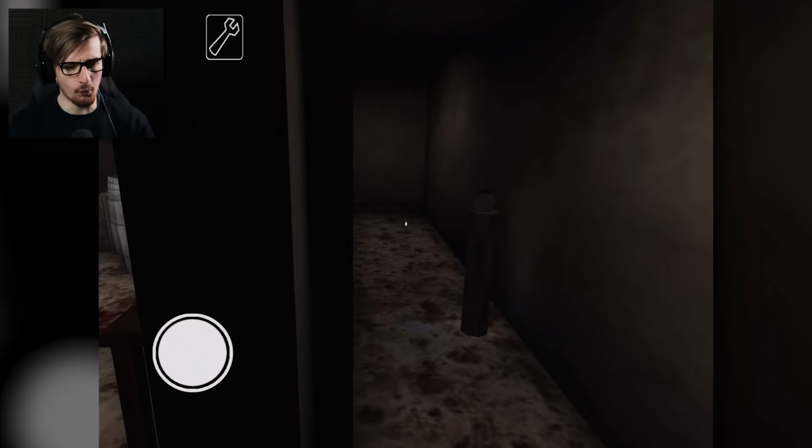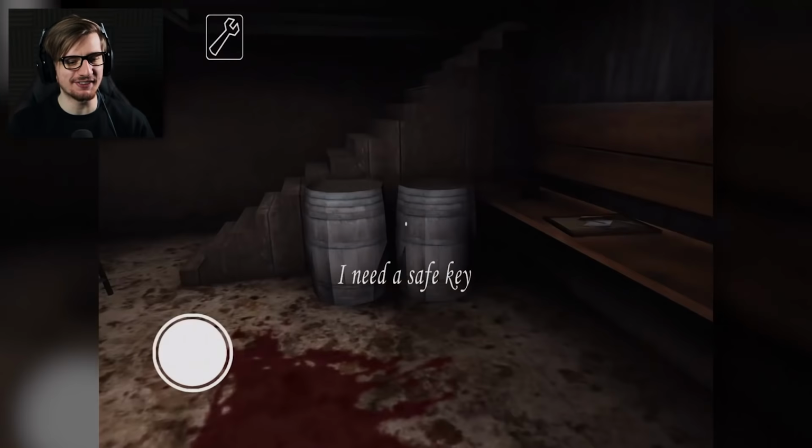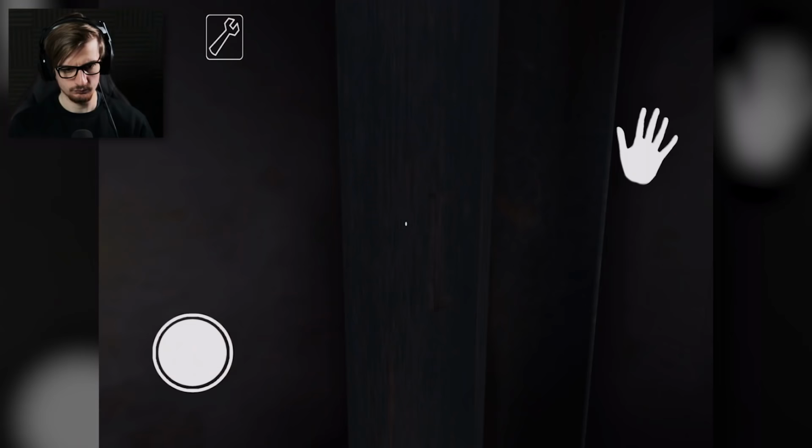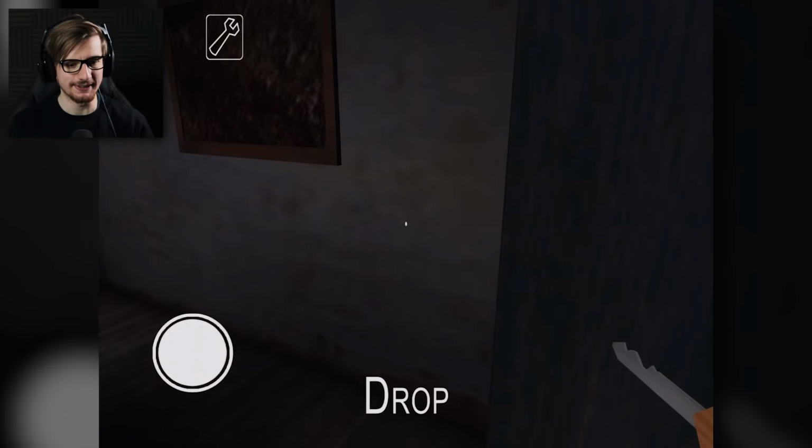Got a safe here too. Okay, I need a safe key. You see, there's so many different things now which are coming into play. I'm seeing this. It was this door here as well, okay? What's in here? Absolutely nothing. A key. What's that? A weapon key. We know where that's for.